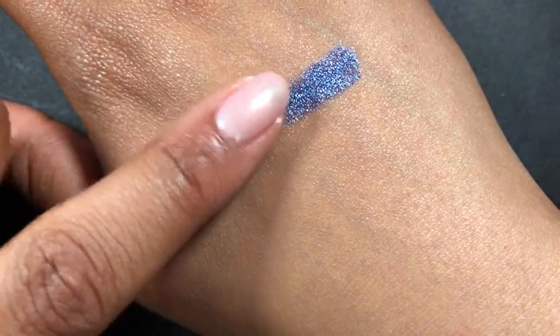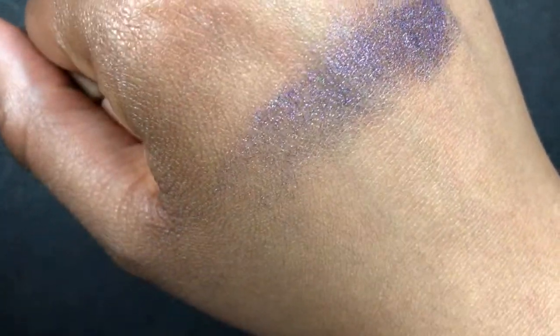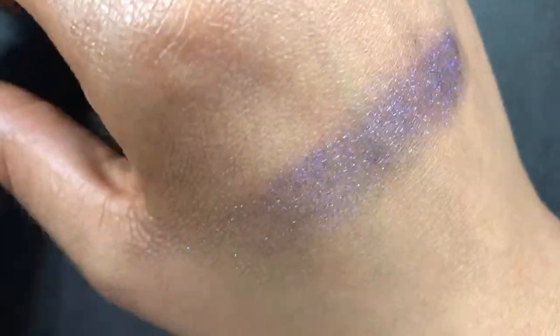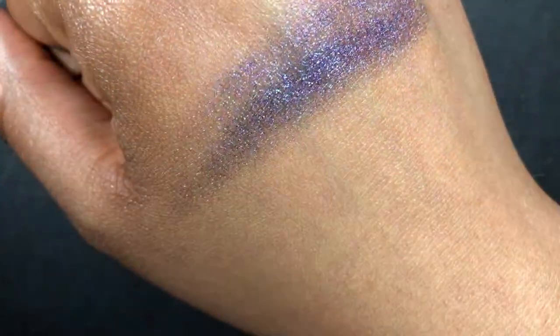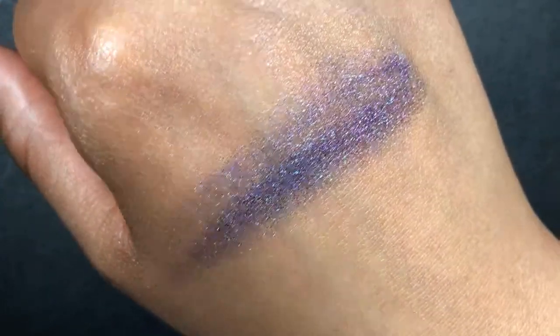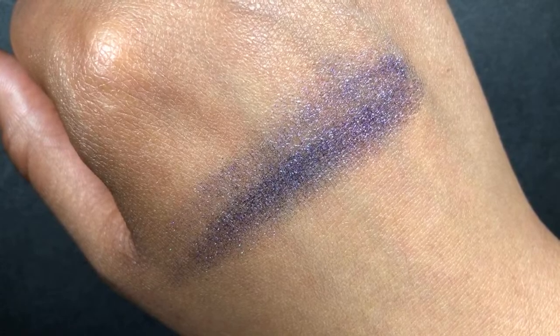Has a really smooth, buttery application. You could blend it out and still get a lot of that gorgeous shift. Layer it over black to get a little bit more of a punch. Very little fallout. Yeah, that is so stunning. I'm glad you all like it too. So that is Lindby Designs Time Warp Multichrome Eyeshadow, price and cap TBA.